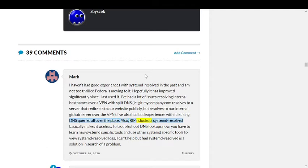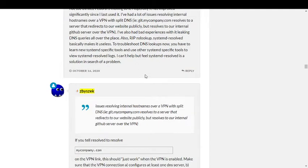Also, rDNS lookup: systemd-resolved basically makes it useless. To troubleshoot DNS lookups now, you have to learn new systemd-specific tools, and use other systemd-specific tools to view systemd-resolved logs. I can't help but feel systemd-resolved is a solution in search of a problem. October 16, 2020. Reply.